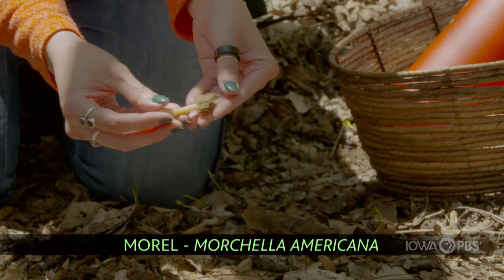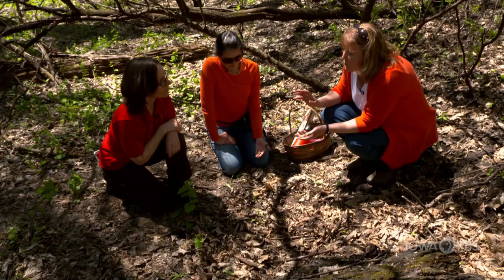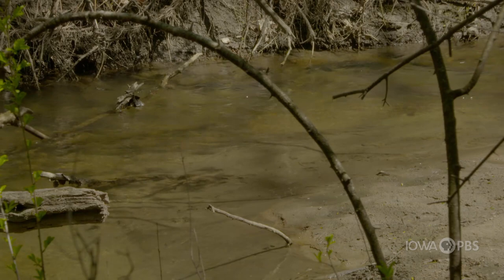So this particular site that we're at seems a little wet, a little damper. We're in a lower spot. What else do we look for when we want to find a good morel hunting site? Definitely the wetter areas are going to be best. So low areas, and we're near a river here, a little creek. Moister areas that are more shaded, so the moisture doesn't get evaporated as quickly. Those are good.